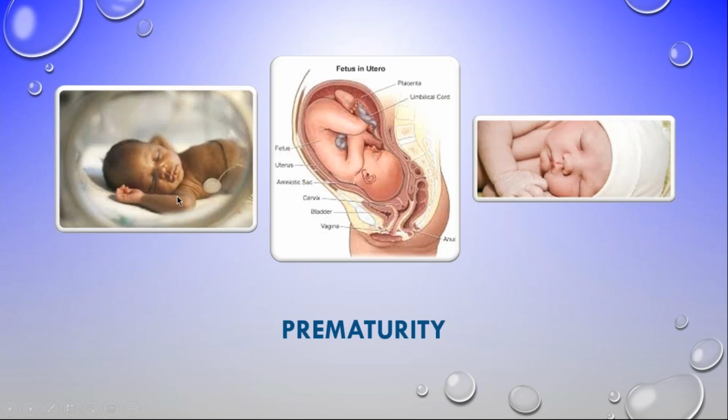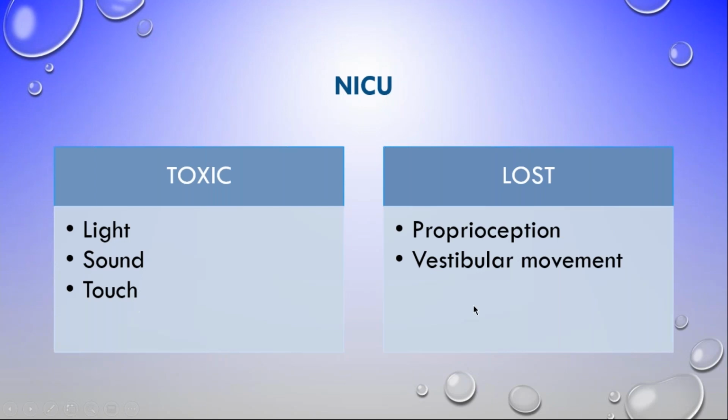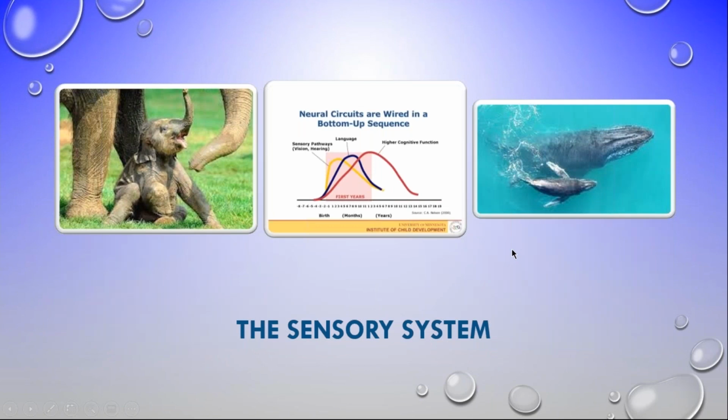That touch is important. This baby is already drinking 750 mils of liquor a day. It is touching its face constantly so that when it is born, it is able to feed. But that doesn't happen. Everything that happens to this baby hurts. What have we lost? As I've explained, proprioception and vestibular movement. But why is the sensory system so important?